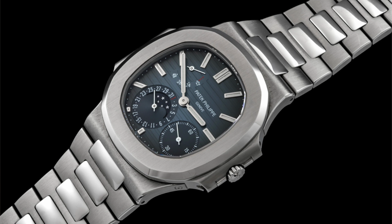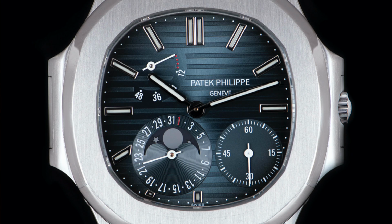The 3712 was the most complicated Nautilus ever created to date. Previous to that, Patek really had only ever put simple time and date only watches into that Nautilus collection. The 3712 featured a moon phase, a calendar, so date, a small seconds, and also a power reserve, and they fit it all into the exceptional thin case that the Nautilus was famed for.